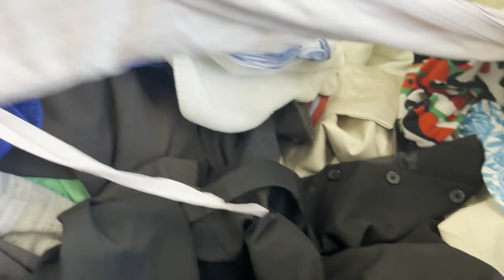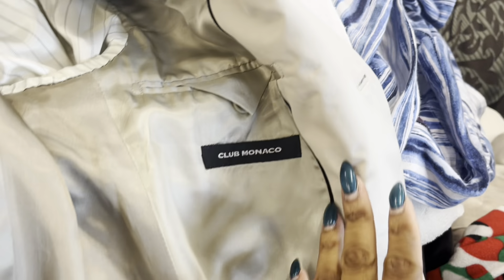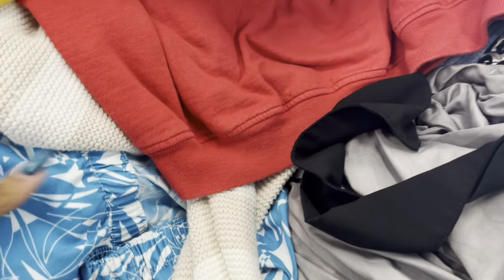Oh no, Gillian O'Malley. This is Club Monaco. Club Monaco make men's? It's a size 40 Club Monaco. Let's see what this is. Have a lot of coats today, jackets. Size 18. Walmart brand.